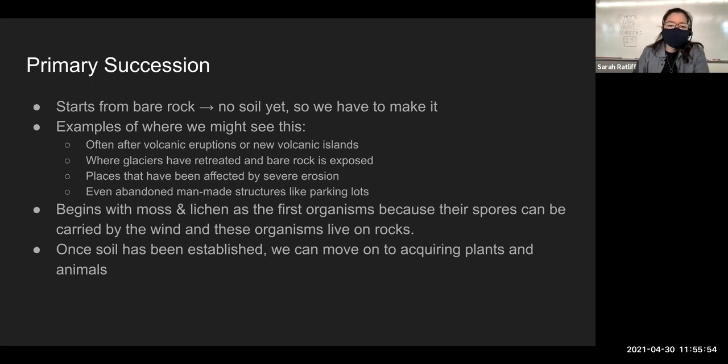Another example, man-made structures like parking lots. If we pour a bunch of concrete or asphalt, we don't have a very habitable place for vegetation. Maybe sometimes if we see cracks, though, we'll get some weeds or whatever, but for the most part, especially in like maybe a parking structure with multiple levels, it's just concrete. There's no dirt to support vegetation.